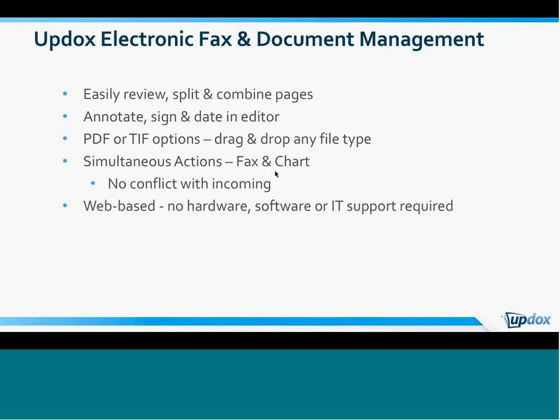Now we are server faxing, you're operating in and out of our server. So what that means for you is that you don't have to manage the hardware. So if you're in a situation now where you have hardware that you're messing with on a daily or weekly or even monthly basis, you'll be using our web-based fax lines.